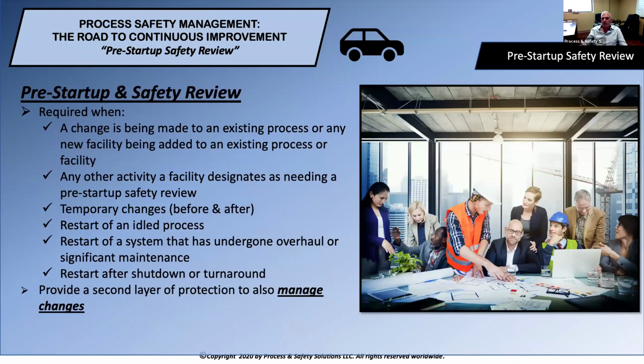So when is the PSSR required? Well, it's required when there's a change being made to existing processes or any facility being added to an existing process or facility. So if you're making any change to an existing process or you're adding a new process, obviously that's going to be changing your PSI, your process safety information. So therefore a PSSR must be completed.